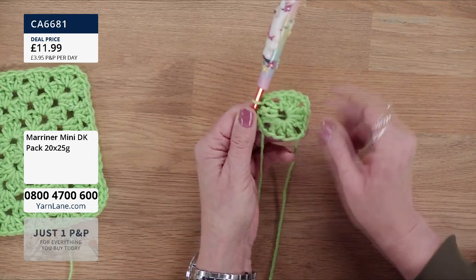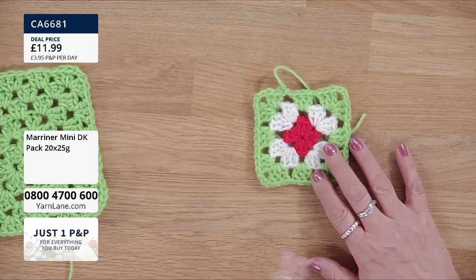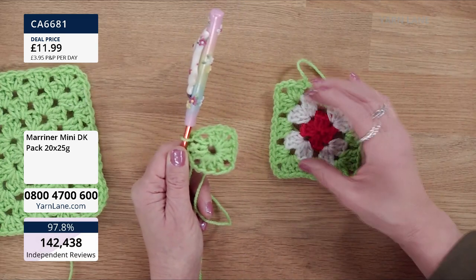So I've got, that's four sides. Red on that one there, is it? So that is the red on there. And at the moment, it looks a bit wonky. It looks completely different. It does, doesn't it? And that's because it's not had the second, the third, the fourth, the fifth layers to put it into shape.